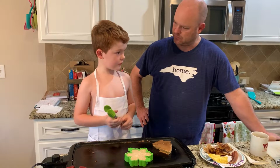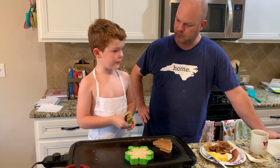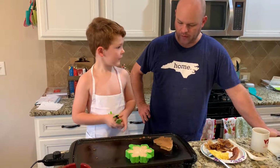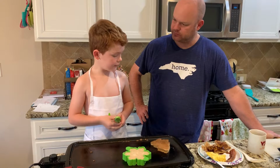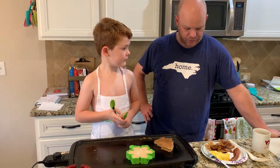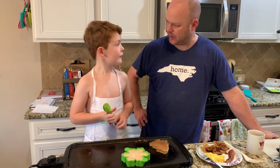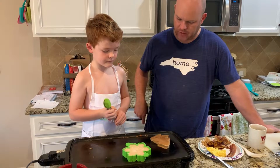Cinnamon, sugar, flour, baking soda, baking powder. Wow. And an egg, apples, and milk. So made from scratch, Alpine pancake breakfast. Mm-hmm. Will you tell us a little bit about what you've been doing, how you've been making them?